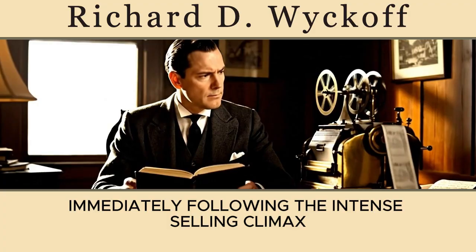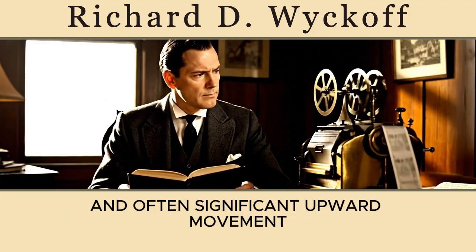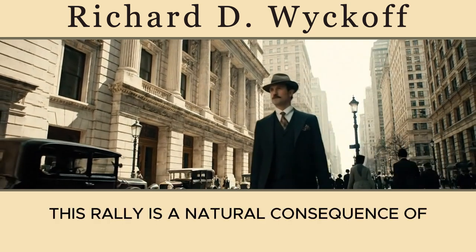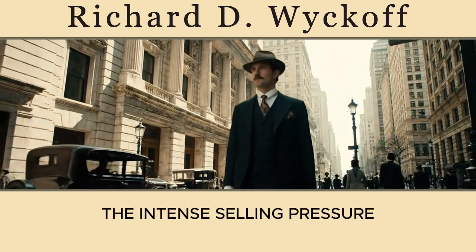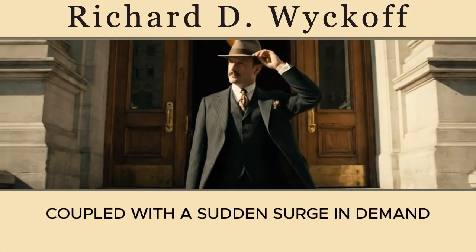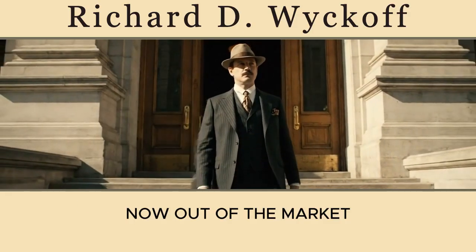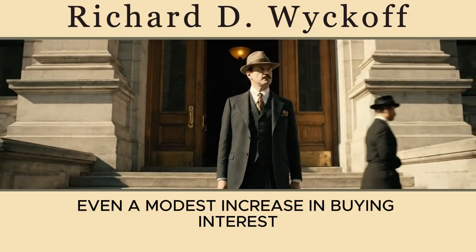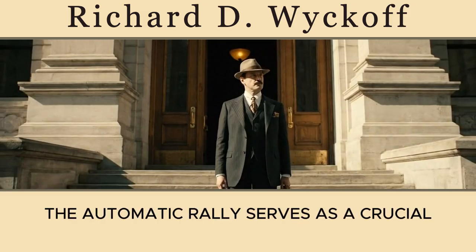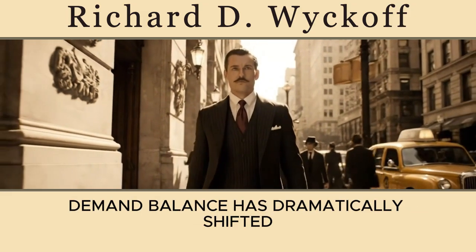Immediately following the intense selling climax, the market often experiences a swift and often significant upward movement known as the automatic rally. This rally is a natural consequence of the intense selling pressure having finally subsided, coupled with a sudden surge in demand. With the majority of weak-handed sellers now out of the market, even a modest increase in buying interest can easily push prices higher. The automatic rally serves as a crucial confirmation that the supply-demand balance has dramatically shifted.